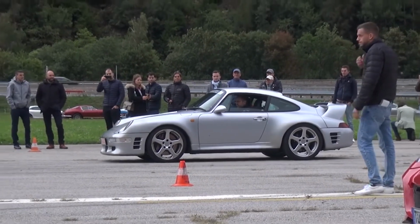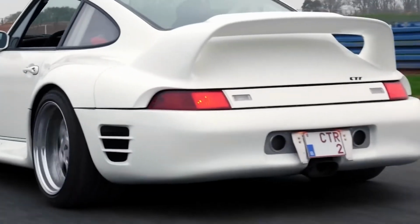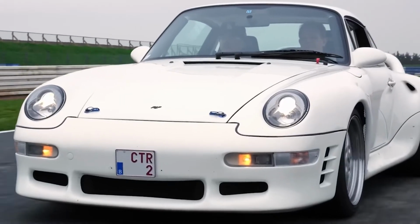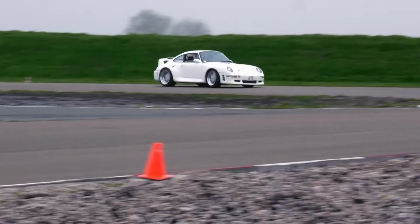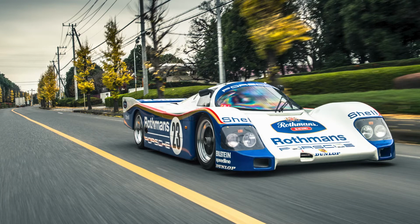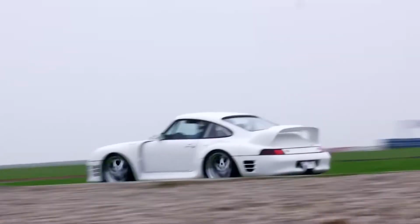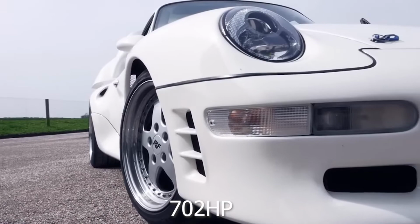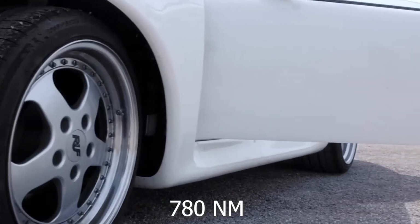However, the CTR2 was soon overshadowed by its even more powerful sibling, the CTR2 Sport. The CTR2 Sport was a stripped out version of the CTR2 with a lightweight body made almost entirely from composite materials. Its 3.6 litre twin turbocharged flat 6 engine was related to the one that powered the Porsche 962, and it gained titanium connecting rods and a lightweight flywheel, which increased its power output to 702 horsepower and 575 pound-foot of torque, or 780 Newton meters.